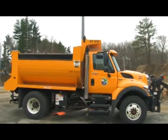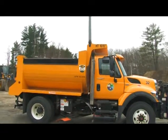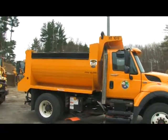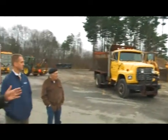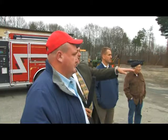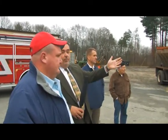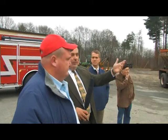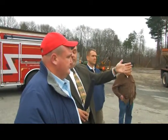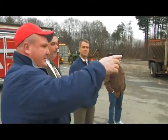And these are basically the two types of vehicles as far as trucks that are our mainstay of the department. They're huge for various tasks, but this, of course, is geared out for both summer operations, for basically moving product, dirt and so on. And then it's one of the big pieces for us in the winter. Yes, we use this in the summertime.